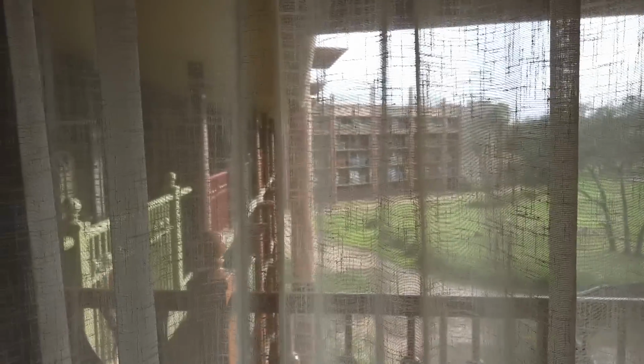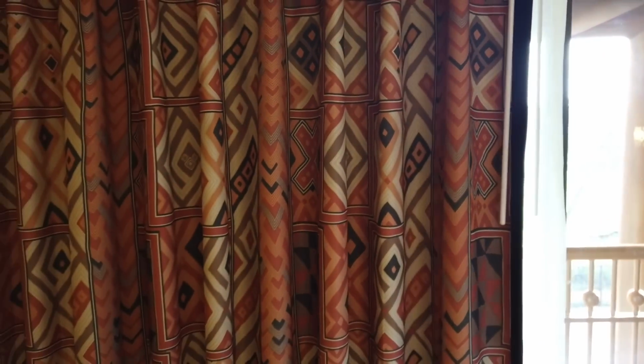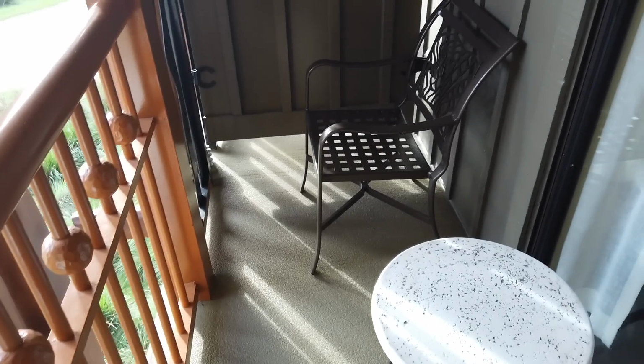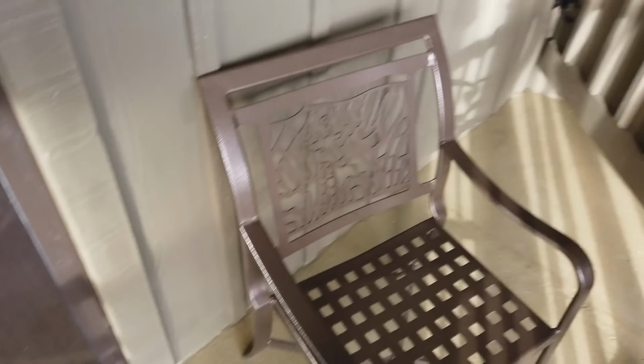You've got your privacy curtains, always a necessity, and then you have these pretty blackout curtains with this lovely orange pattern on them. The rooms at this resort do all have balconies. Most of them have these privacy dividers, but they are not completely private. The balconies are pretty sizable. Got 2 chairs, this really cute table. That's so cute. I want that. And I'm on a corner, so I've got a little added corner space here.